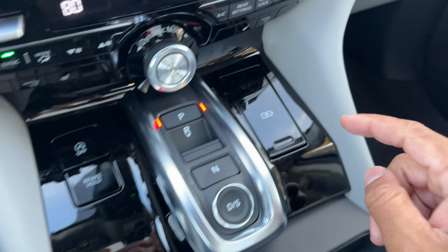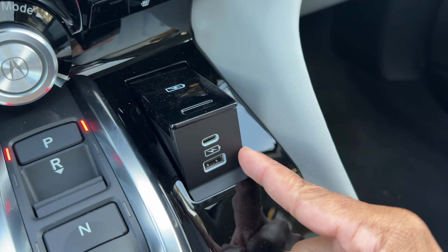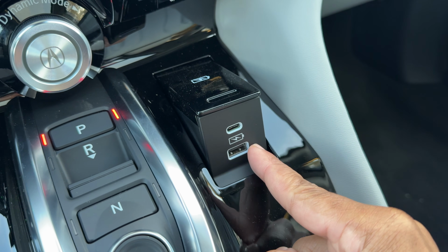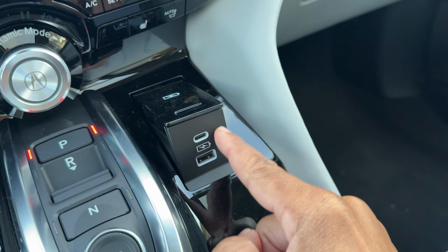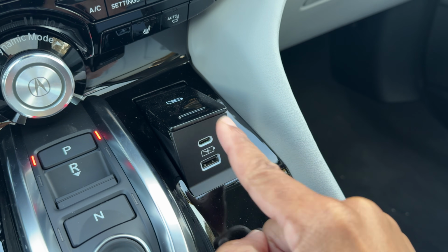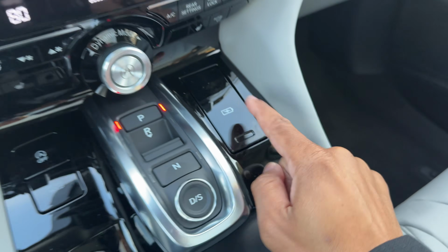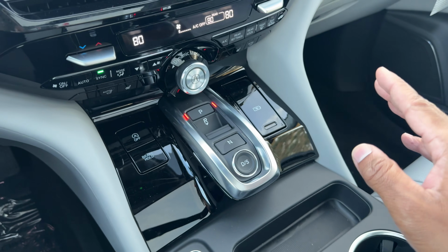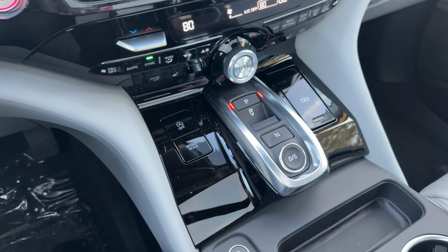Cool feature. You do have some hidden connections here, so USB-C and a USB-A. The USB-A, I think, is for charging only, and the USB-C is how you connect to Apple CarPlay and Android Auto. I could be wrong, or maybe they both are for charging? I don't remember. I think maybe they're both for charging. I mean, there's a charging symbol there, so I think they're both for charging. And your wired Apple CarPlay Android Auto connection is in the armrest, if I'm not mistaken.